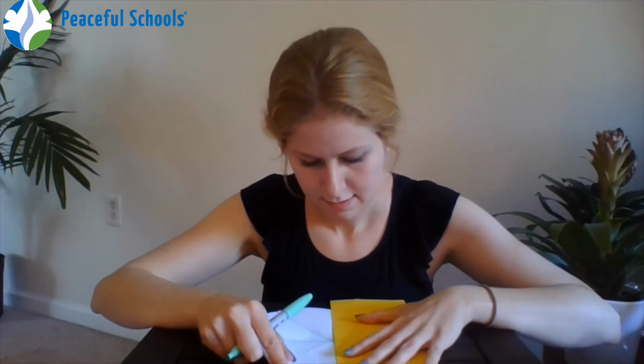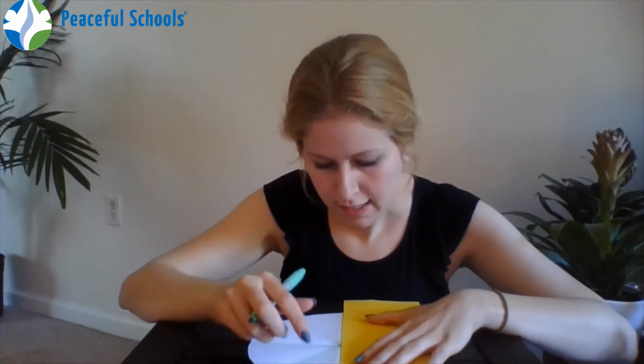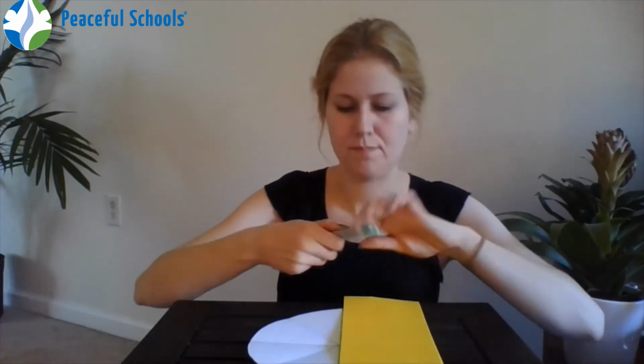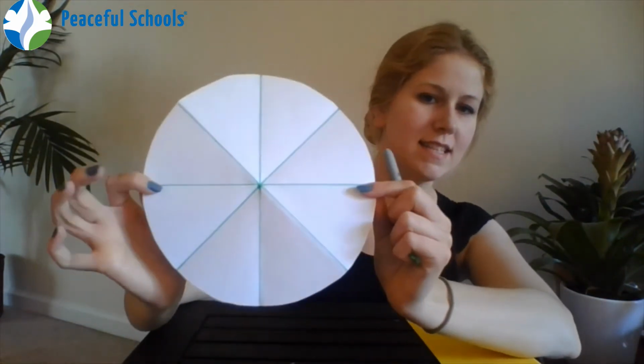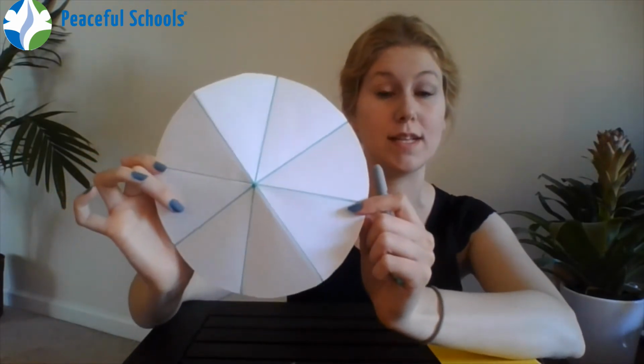There we go. So I'm staying with those folds that we made. Okay. And one last one. I'm still sticking with those lines we made on the paper. All right, let me show you. Just like that. Look at that. Doesn't that look nice? So now we have our 8 sections for our 8 different choices.